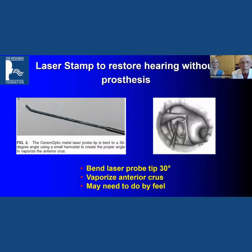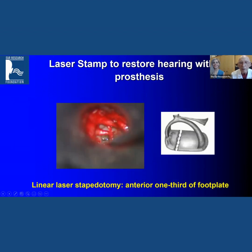The next procedure was called the laser stapedotomy procedure, and this is to restore hearing in patients with otosclerosis, where they have minimal fixation of the stapes bone or the third bone of hearing. So this shows you the otosclerosis fixing the stapes here, and this is the laser probe that's used to make some cuts in the stapes so that the stapes will become mobile. Here you can see the cut going across the footplate here. This shows the cut in the anterior crus here. So the stapes becomes totally mobile after this procedure, and a prosthesis is not needed. We did about 80 patients with this procedure, and the results have been good and held up over the years.